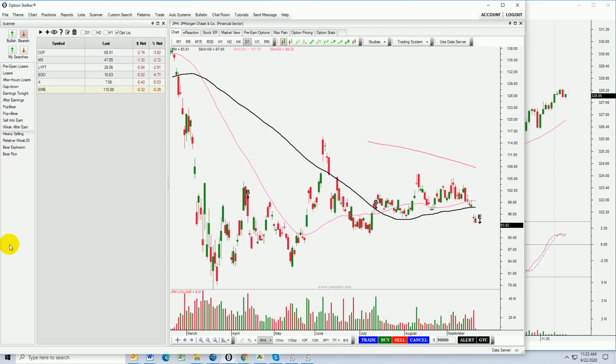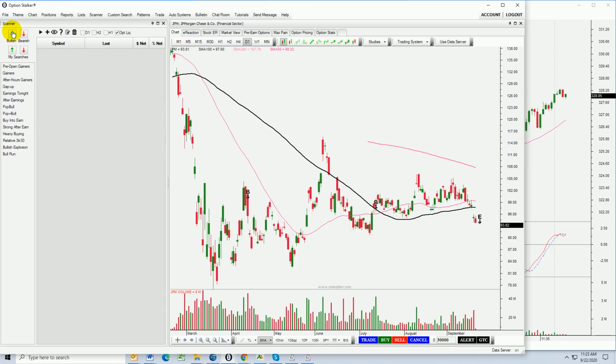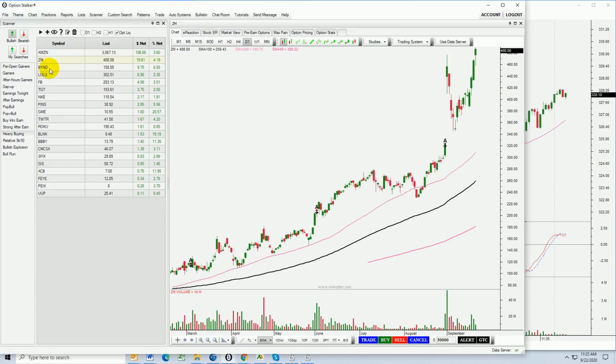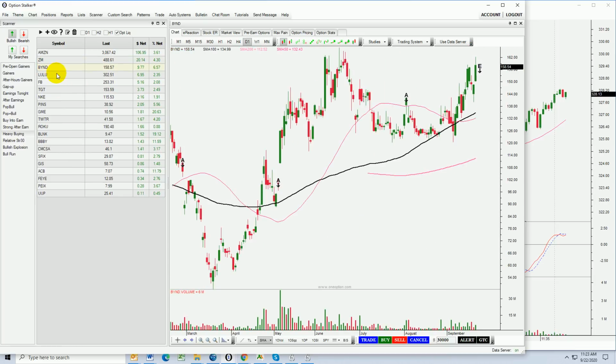And I'm going to spend a very little bit of time on the bullish side. Let's see what we can find. We'll go into heavy buying. See what we've got there. ZM has been just an animal on the upside. There's a daily chart. You can see how it's just a rocket ship. BYND today, I really liked. I like that out of the gate.